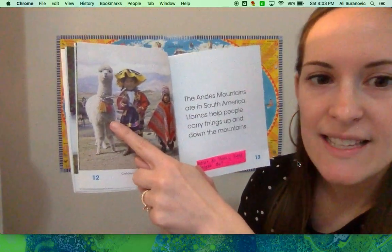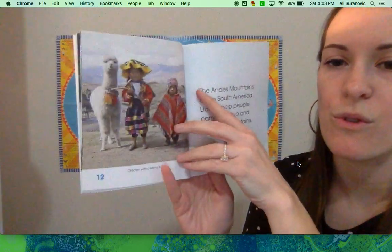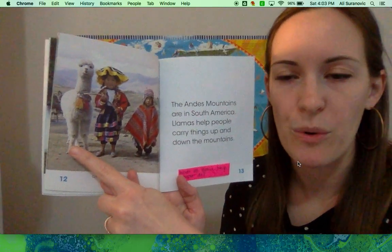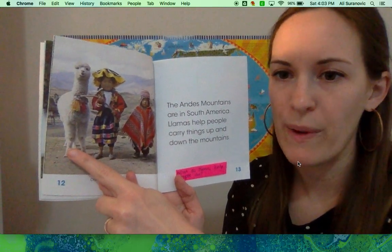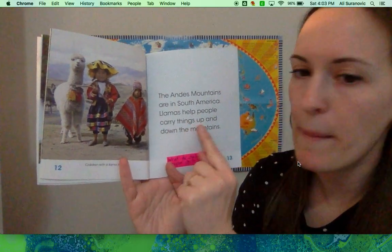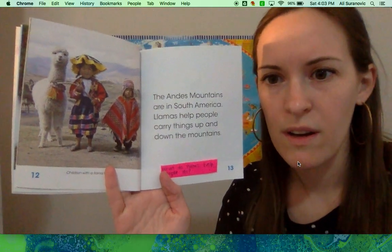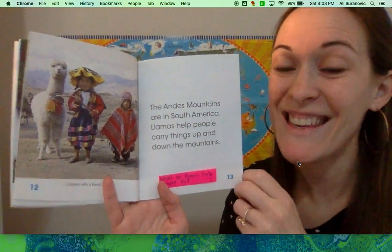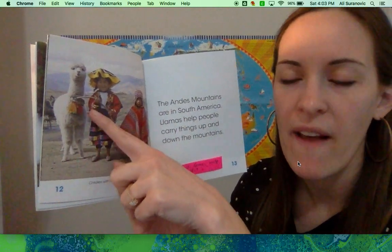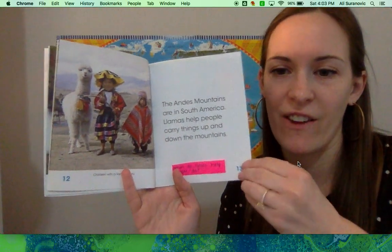Oh, I bet that is a llama, which is the same animal on the front cover. Oh, what do llamas help people do? I'm going to read it again. Llamas help people carry things up and down the mountains. What do llamas help people do? Yeah, they help people carry things up and down the mountain. So they might put like a bag or a saddle on here where they can carry different things.